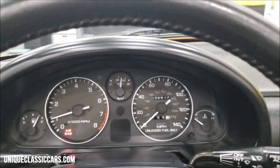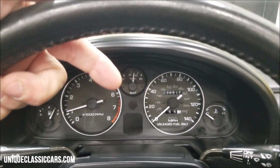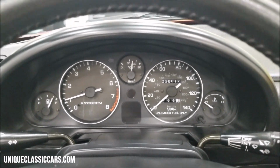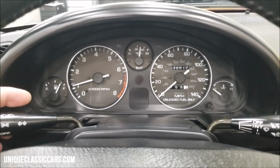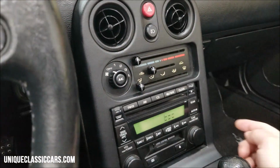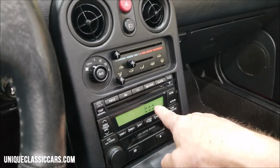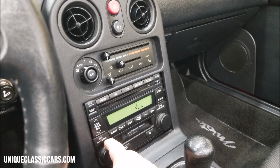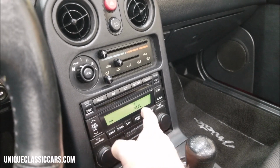All right, and as you can see, there's your miles. 38,617. No warning indicators on. Gas gauge works. Again, AC. Now the one thing I did notice, the readout on the radio is a little bit iffy, but it does work. Some of the lines are not showing up.